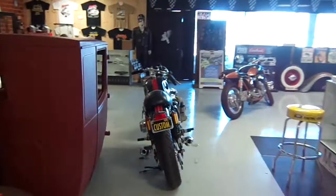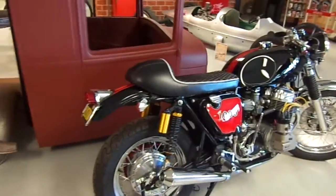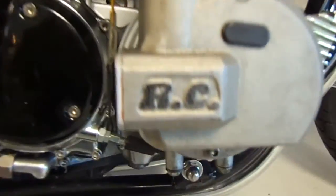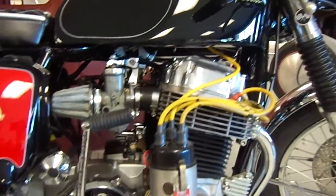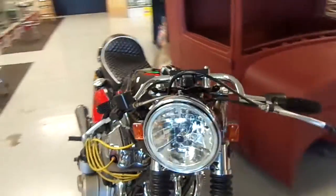Alright, I'll just show the RC1000, which is almost finished now. I've got to put gauges on it, but looking pretty trick. Yes, that's a Magneto, original Russ Collins one as well, hence the initials on there. It's a 1000cc bike, almost ready to fire now. It sparks and it's ready to go. I just got to finish it off, so I thought I'd share that with you.